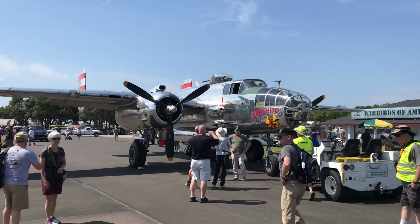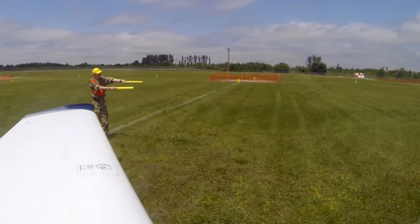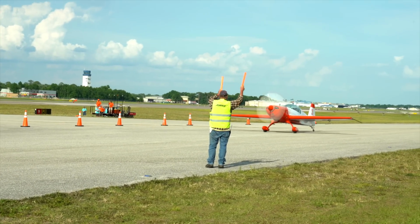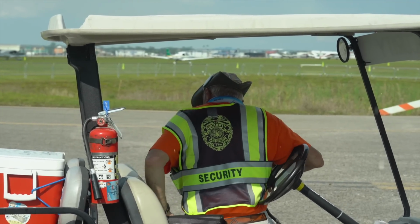Anywhere you look, there are volunteers helping out. Volunteers play a big role at Sun and Fun. They help with guiding airplanes, they help with transportation, they help with the campgrounds, and so many other things. I talked to a few of them to understand what they do, where they come from, and, most importantly, what they like about volunteering at Sun and Fun.